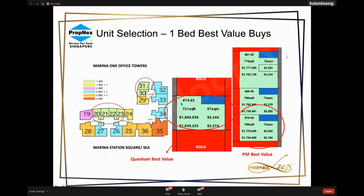The best quantum will be 1,323. Okay. The lowest quantum doesn't mean the lowest per square foot, so it depends on your buyer. Okay. It sits at 1.639 and 2,274 per square foot. Okay. Stack 23 is here. You're looking to the office towers here.